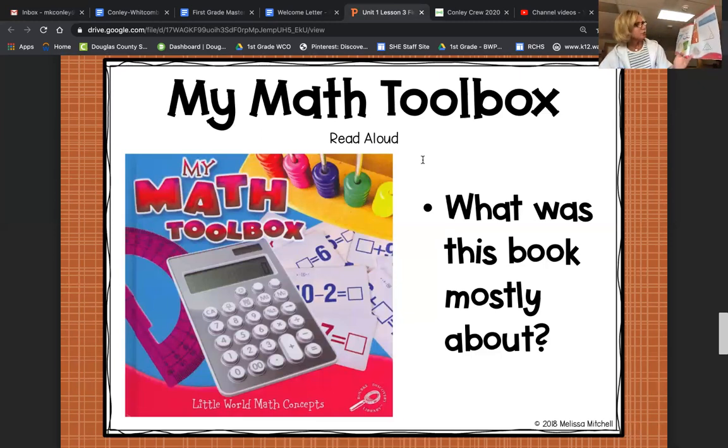Can you match the tool to do the job? What do you notice there, friends? Well, for here, I would probably use the ruler, correct? And for this number problem, I'd probably use the calculator.